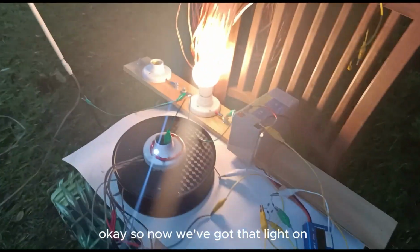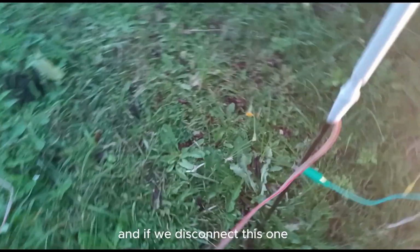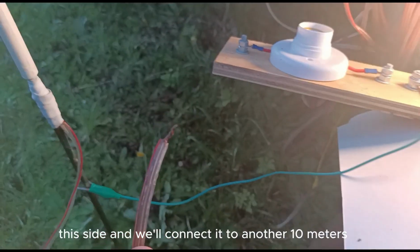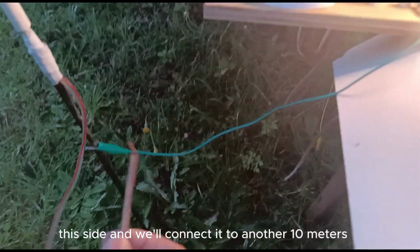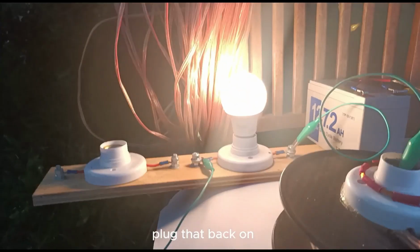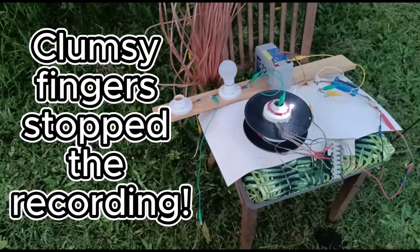Okay, so now we've got that light on, and if we disconnect this one at this side and we'll connect it to another 10 meters, this is plugged directly in the ground here. So we'll disconnect that. There we go. Plug that back on. Lights back on. That's running off.